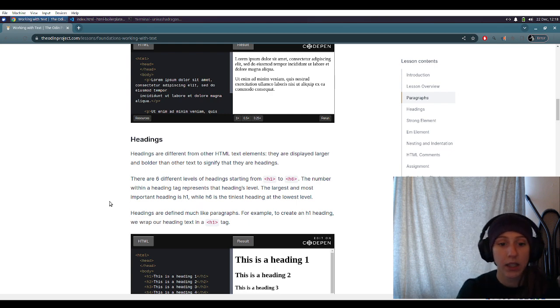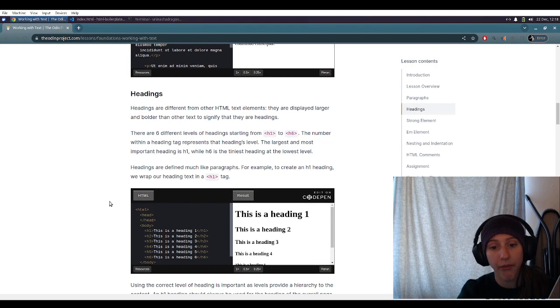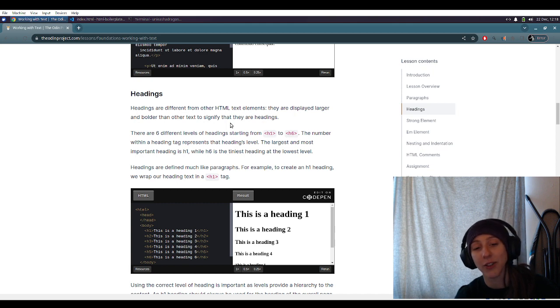Paragraph. Now we'll have headings. Headings are different from other HTML elements. They are displayed larger and bolder than the other text to signify that they are a heading. There are 6 different levels of headings starting from H1 down to H6. The number within the heading tag represents that heading's level. The largest and most important is H1, while H6 is the tiniest and at the lowest level.